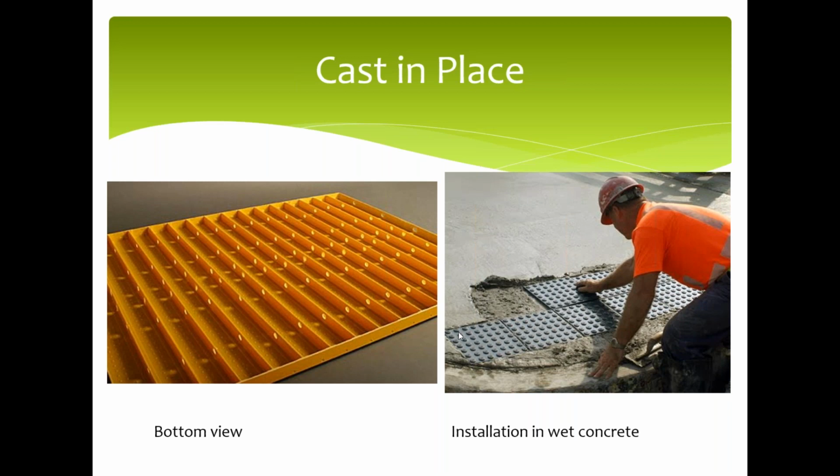Typically, these go in, they can go in either where the entire sidewalk area is still plastic, or in this case, they cut out a specific area for post-installation where they then fill this in with the wet plastic concrete for the installation.